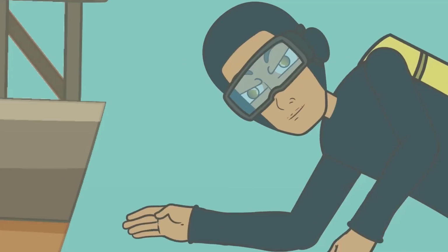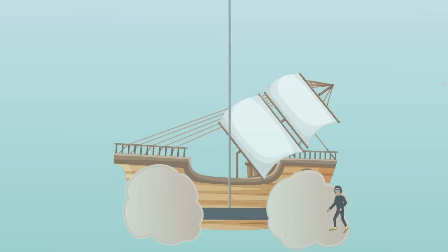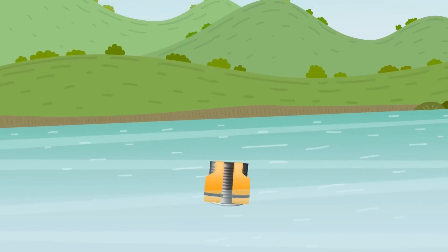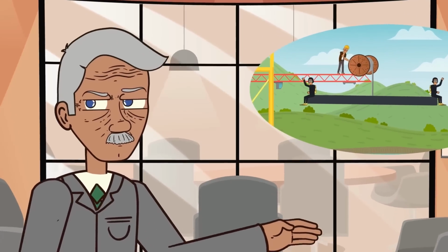The salvage platform is lowered down to the vessel, big balloons full of air are inflated, and the balloons float the ship to the surface. It's like strapping a life jacket onto a really heavy tin can. The cable winch had been built specifically for the operation, according to President of Ship Salvage Association, Silvan Paganini.